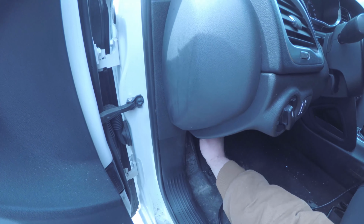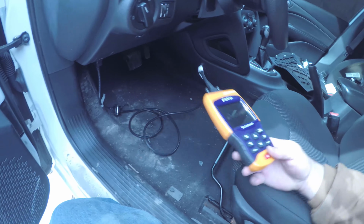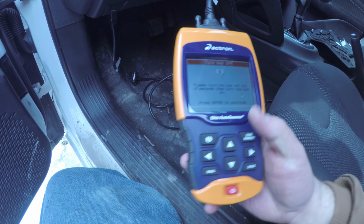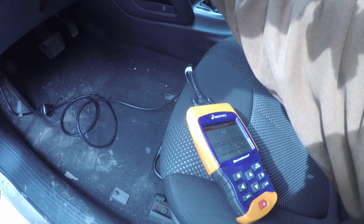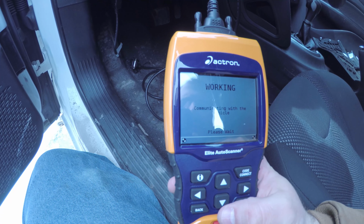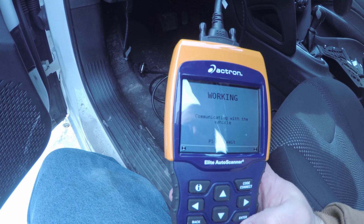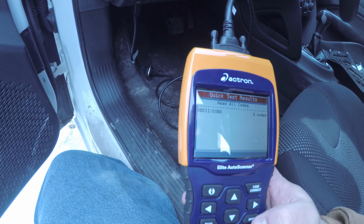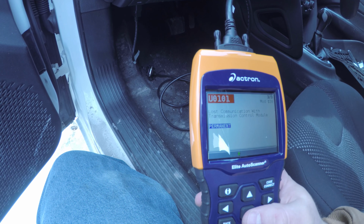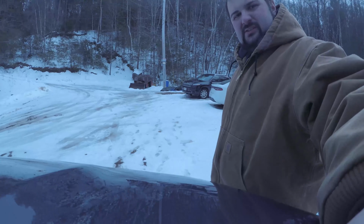Let's plug the OBD2 scanner in. So turn the key off. 0101, same as before. 0, same as before. All right, so three are the same. All right, guys, we got her running. I'm gonna try and turn her around a little bit.